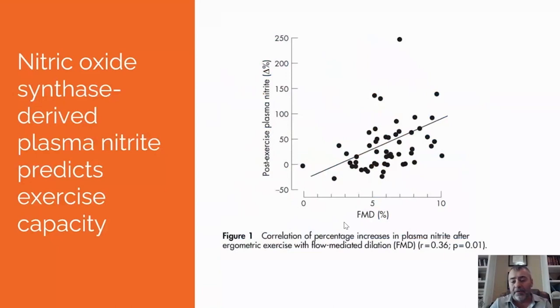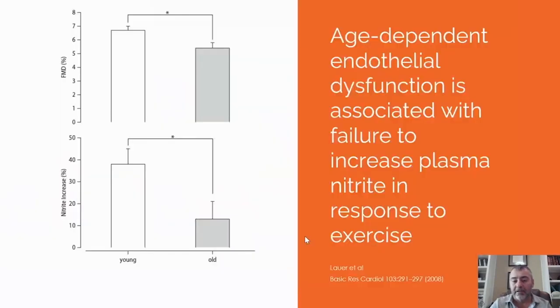Furthermore, your ability to exercise is predicted by how well your body makes nitric oxide. So if your blood vessels can make a lot of nitric oxide, then you become a well-trained athlete and you can perform very well. But to the contrary, if your body can't make nitric oxide, you fail to increase plasma nitrites in response to exercise, and you fail on exercise stress test.